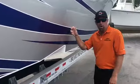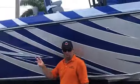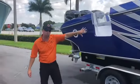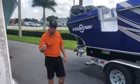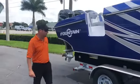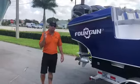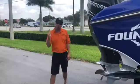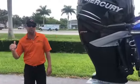This specific boat is equipped with triple Merc 400s. The boat has a 418 gallon fuel cell. At 40 miles an hour, it has a 537 mile range. The top speed on the boat, 76 miles an hour. But you know what? When Reggie designed these boats, they're designed to go fast, but they also are designed to cruise at a nice speed when you're out there with the family.